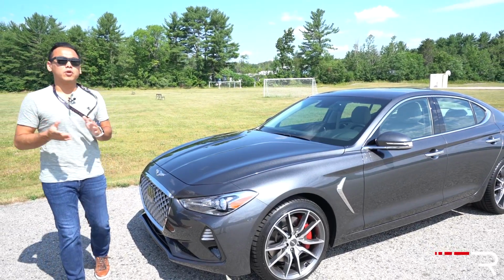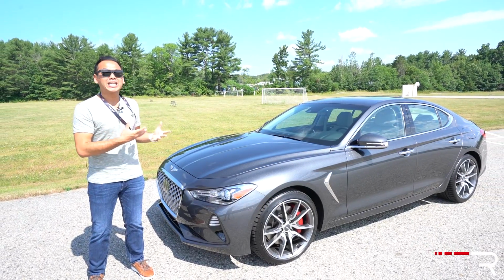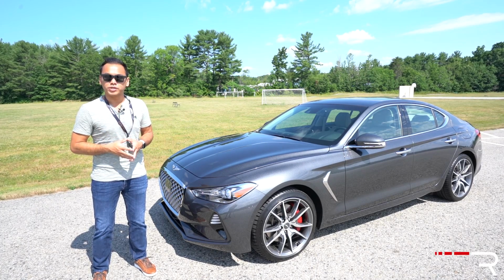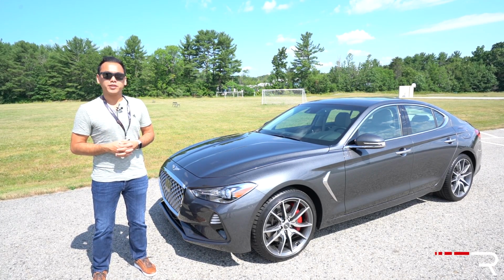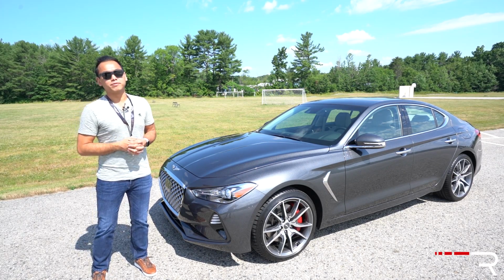So today, they've flown me and a bunch of other journalists to just outside of Portland, Maine, where we're testing this highly anticipated Genesis G70. This is the company's smaller BMW 3 Series competitor. So, has Genesis finally delivered a new sports sedan that can challenge the best from Germany and the Japanese? That's what we're here to find out.